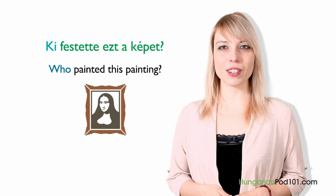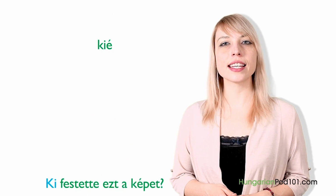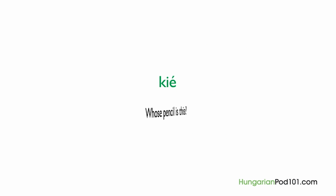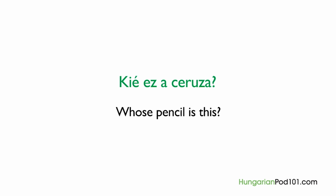Another question formula with ki that is used a lot is kié. In this case, the meaning is whose. So if you want to ask, whose pencil is this? You will have to say, kié ez a ceruza. If you break down this question, it is kié, which is whose, and ez a ceruza, which means this pencil.